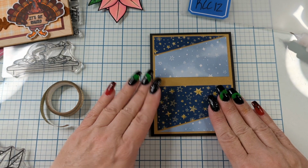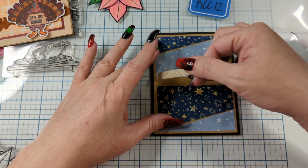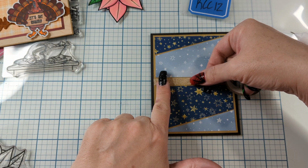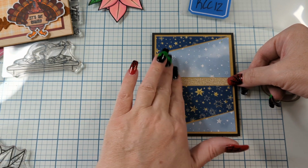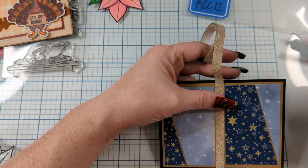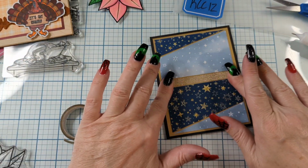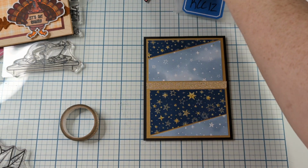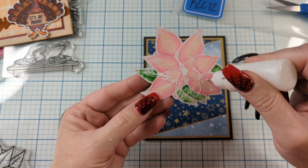There we go. And then we're going to put our guy down the middle. Oops. I'm just going to go right to the edge. Right to the edge. Oh, look at that. Sometimes I'm really proud of myself. We get it just right. Just look at that. That looks really pretty all by itself. And then you can just put a sentiment on it. But we're going to put this on there, and we're all done, my friends.